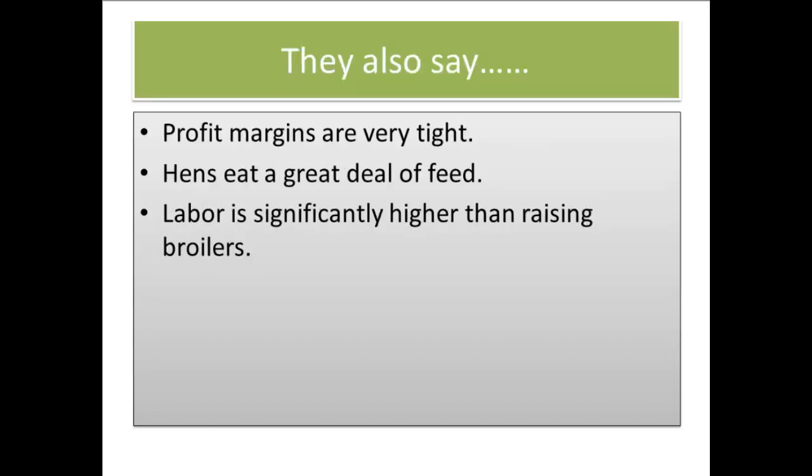So other things that they say. Profit margins are very tight. Just like any other small farm production, you're producing a product that you have to differentiate from others in the market. There's ample opportunity in any of the communities that you live in to go and buy a dozen eggs for $2 or a little over $2. That's not the type of market that you're going to be competing in with raising these, because you can't produce these types of products and lose money. So profit margins are very tight.